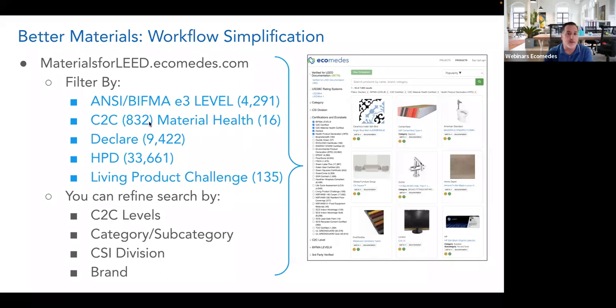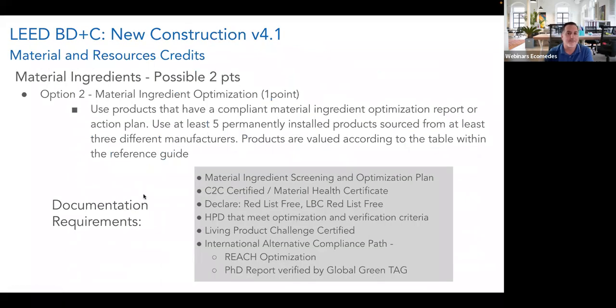If you do go into Cradle to Cradle, you can actually look by level, Platinum through Certified, category, subcategory, brand, CSI division. So anytime we have some granularity within a certification, we'll provide that and make that available to you. Same thing with Declare and Red Risk, that will be shown to you on the product page.